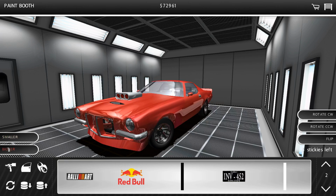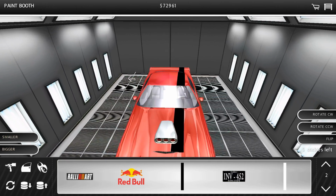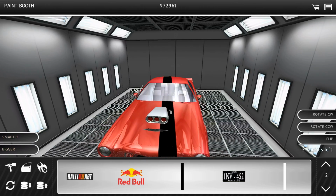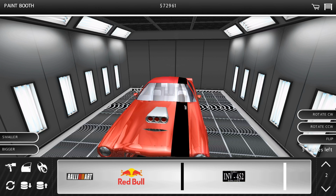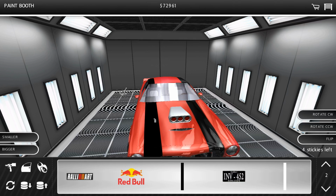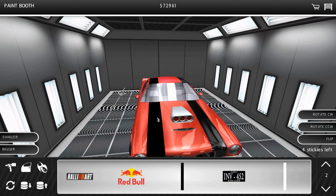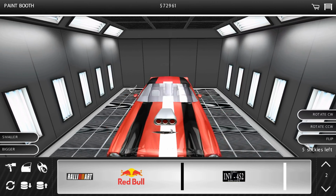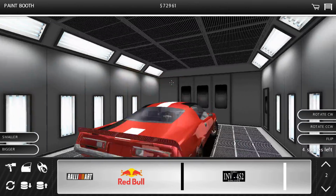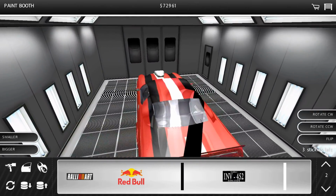And then we're going to want to make it really, really long. Actually, it's already pretty long. Need to make it a little bit longer for it to cover up the whole car, though, which also makes it wider. Hopefully that's covering the whole car. So we're going to go like that. And then there. And we'll put a white one in the middle. I don't think that's covering the whole car. I'll have to fix that, won't I? Oh, yeah, that was not covering the whole car at all.